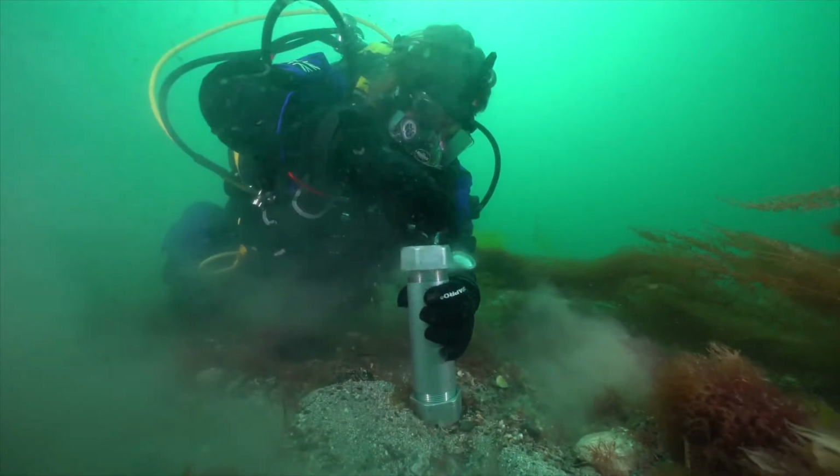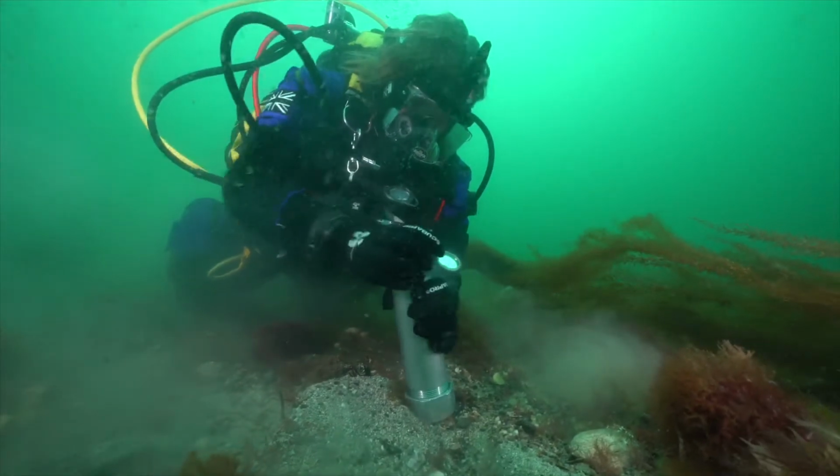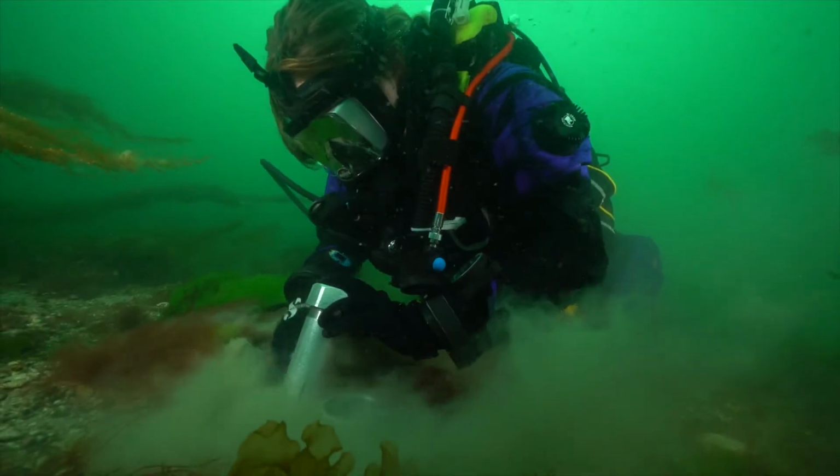We've also been looking at microplastics, so not actually in the water column but within the seabed, because we know that most plastics sink and there's been some really interesting research that's actually found twice the volume of microplastics in the sediment in the seafloor. So we've been working with the dive team to collect sediment samples which are then going to be sent back to Southampton University to be analysed.